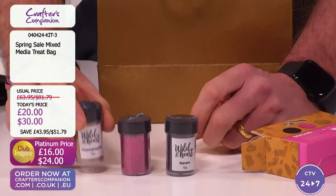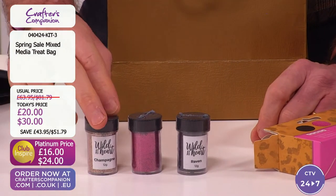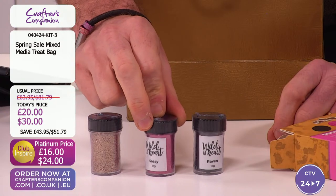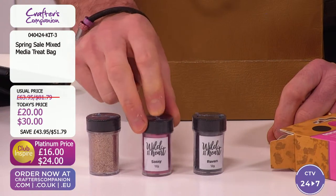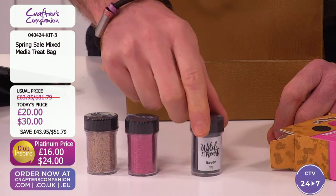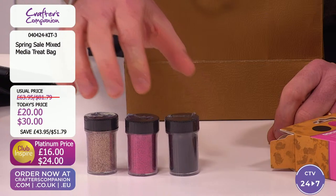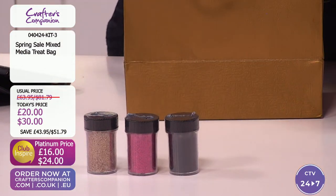You wanted one to explode, did you just say, Nicola? That's not very nice. You've got your champagne. You've also got your beautiful sassy. And then last, but by no means least in here, you have got Raven. So those three are in there for absolutely nothing.